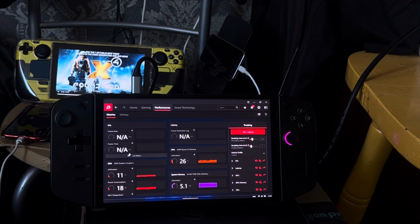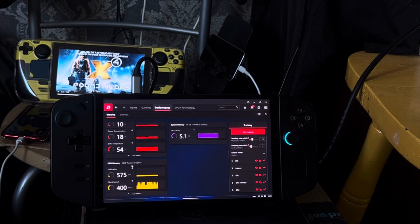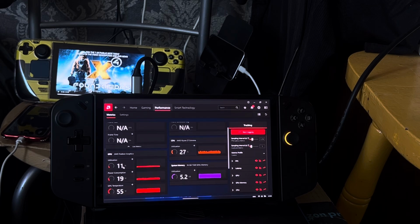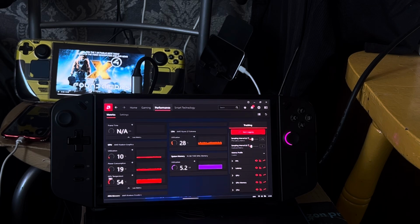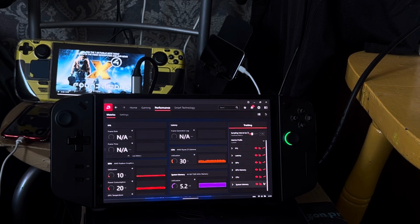It's got the FPS counter over here. It's got the Radeon graphics up there, and it's got Radeon graphics down here. That's memory, and then this one up here is utilization, power consumption, temperature stuff. Here I've got the sampling interval set at 1.75. Let me set this, okay, I set this. Yeah, this is set at 1.75. I didn't know I could set that. All of these are enabled, so I can check that.